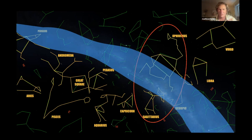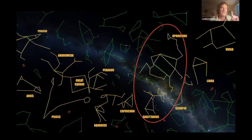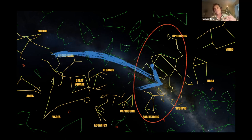So I'll take away the Milky Way. I just wanted to show you where it is. So that means she probably is being pushed from the region of the Great Square in Andromeda down to this region of Ophiuchus and Sagittarius. Because why am I saying that? Because that's what happened in the Japanese myth.